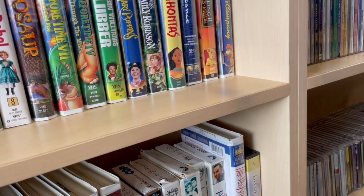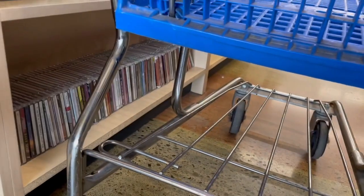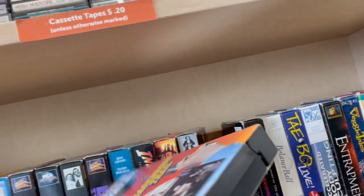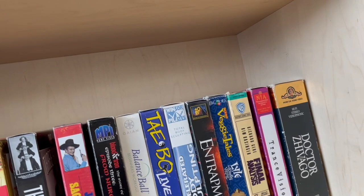I actually got lucky the other day, not on this video, but a different trip. I did find Dumb and Dumber sealed, which does sell for a really good amount. So definitely worth checking out if you can find any good sealed VHS movies. I didn't find any on this trip, so.